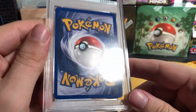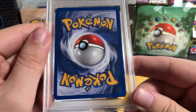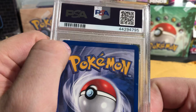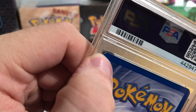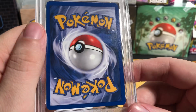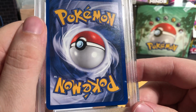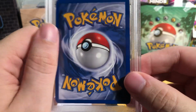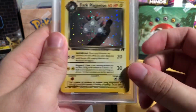So let's try and figure out why it didn't get a perfect 10, because this is going to be PSA 9. And on the back you can see ever so slightly a small smudge, and I'm guessing that's the reason why. It's really a sad reason to not get PSA 10, but I mean, those are the rules, I suppose. The card has to be flawless, right? So let's take a look.